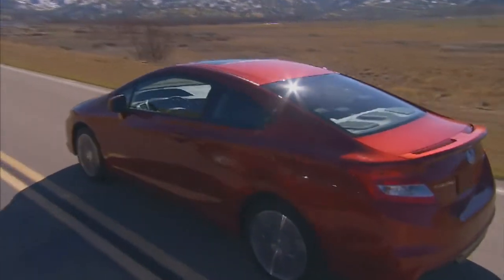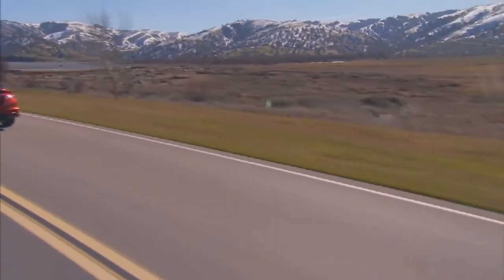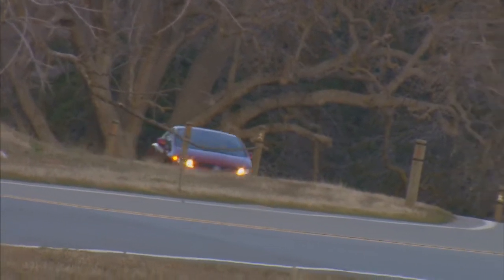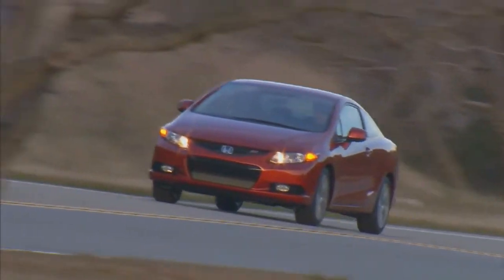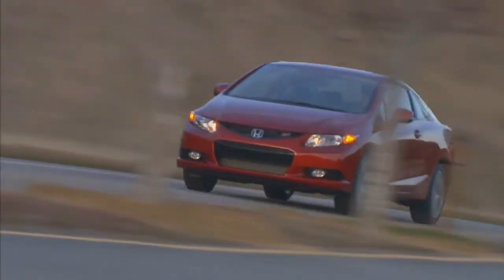The Si's revised EPS is also noticeably better than its predecessor's setup, providing superior off-center weighting and a more organic feel. Moreover, the sport-tuned suspension delivers a taut ride with higher limits, yet feels more compliant than last year's Si. If there was a Honda that could carry the Prelude torch, this new Si seems to fit the bill perfectly.